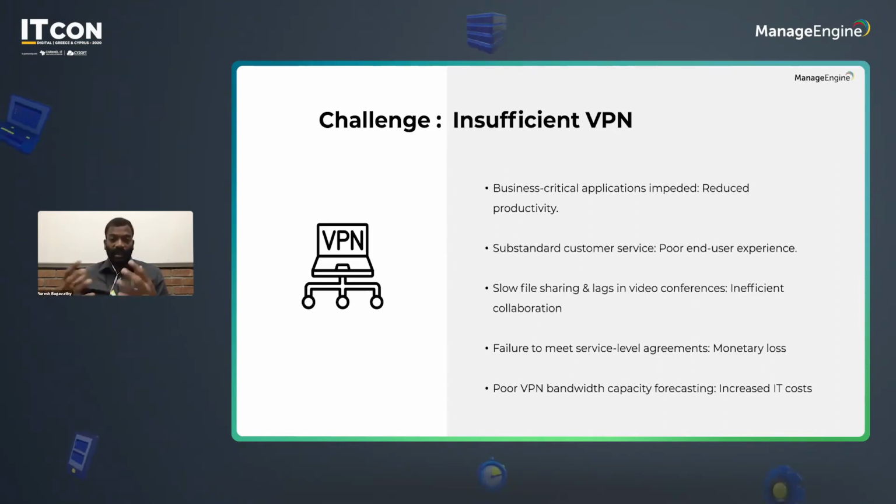And even if they get access to these applications, it is really slow, so they cannot get what they want on time, and it's really frustrating for these users to work from home and access any business applications. And on getting connected, when they are trying to download a file, it's again really slow.